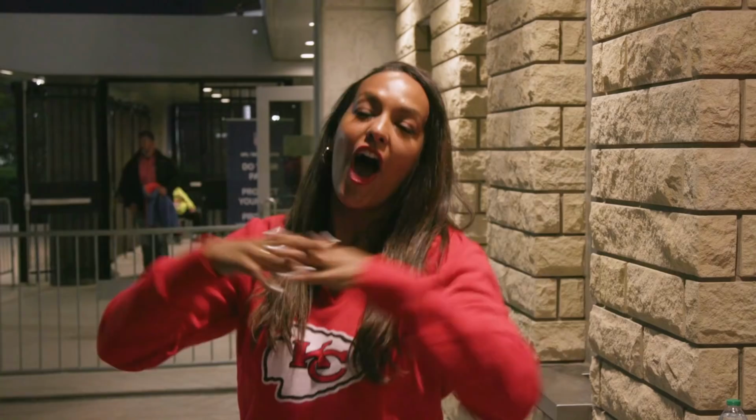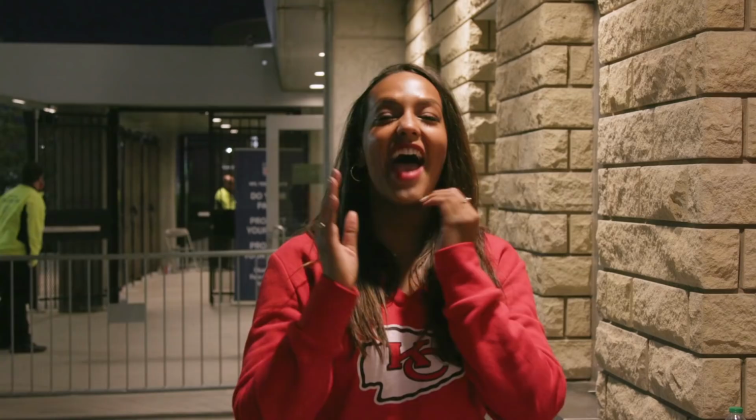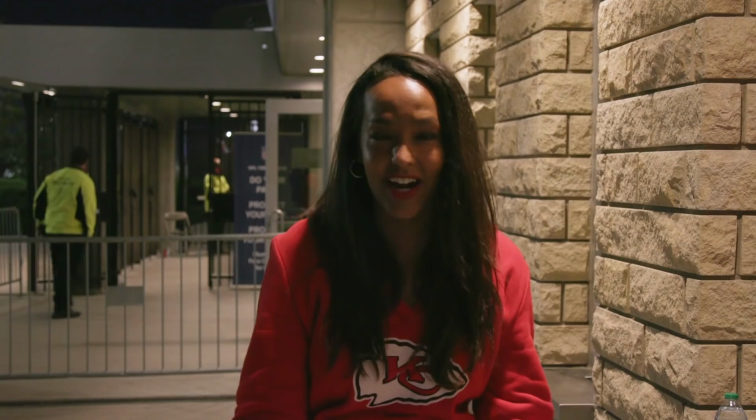You guys, that's a wrap. The game is over, and what an adventure that was. I thoroughly enjoyed the entire experience. I have never been to a game like that before. The crowd was loud, the fans were incredible, and I want to give a huge shout out to the entire team right here at GEHA Field at Arrowhead Stadium for really taking care of us and giving me the grand tour.